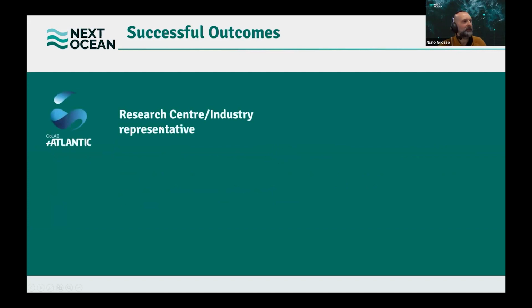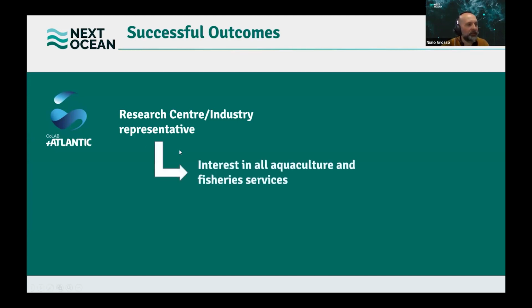So we pass on then to the second alpha user, CoLab Plus Atlantic, which is a research center, but also partly representative of the industry in aquaculture and fisheries, since they encompass different institutions that are not only research centers, but also aquaculture farms and different cooperatives. So different institutions within the industry of aquaculture and fisheries are within the CoLab. They're a collaborative laboratory in Portugal, and given their transversal scope, they're interested also in all aquaculture and fishery services.